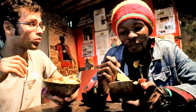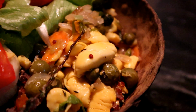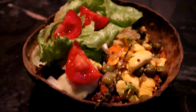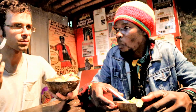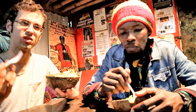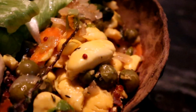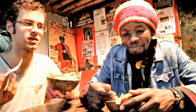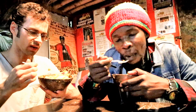That was really good. The ackee is nice and buttery, maybe like avocado or tofu or something. It's got a nice protein-rich kind of flavor. The coconut oil in the US has no flavor at all. This has a richness, not sweet, but a nice rich, nutty coconut flavor. And the susumba has a little bit of bitterness, like a piece of spinach or kale or something like that. Yeah, that's actually pretty nice, and they have a nice little pop to them.